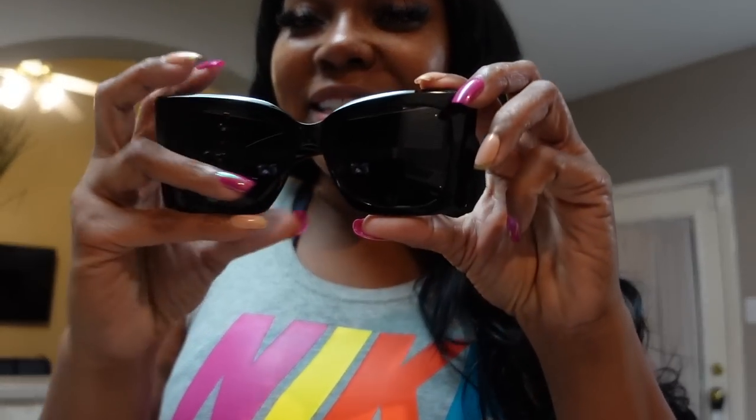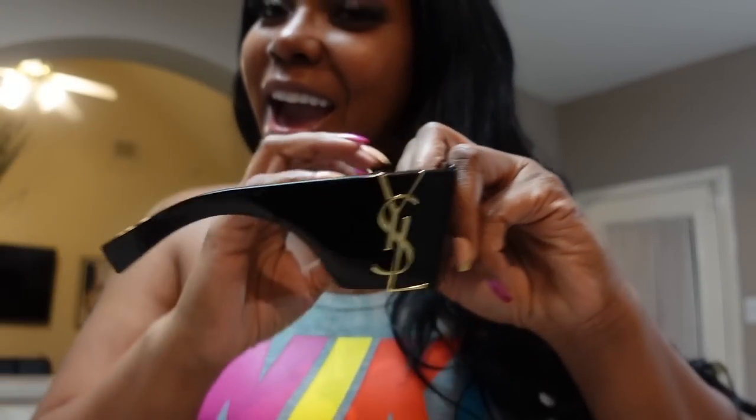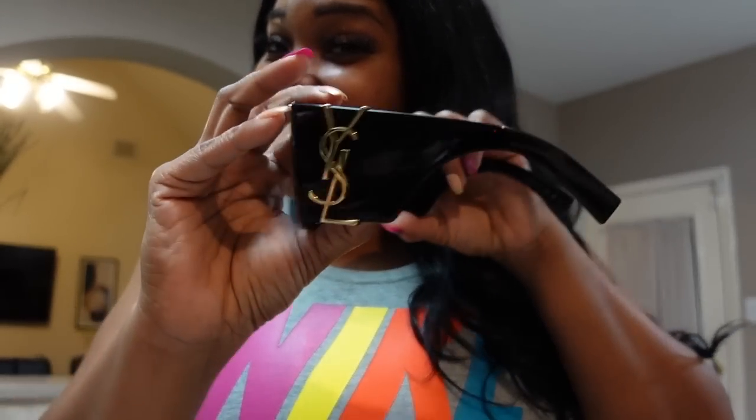But look at these sunglasses, y'all. Look. So when I say fly shit only off 2023, this is exactly what I mean. And y'all, I still can't wear sunglasses right now, and I'm not okay about it. But I'm gonna kind of put them on my face to show you guys. Look.